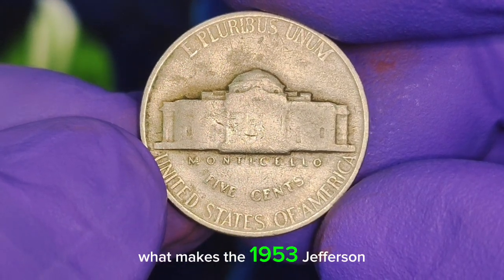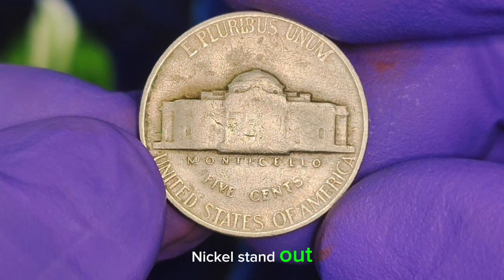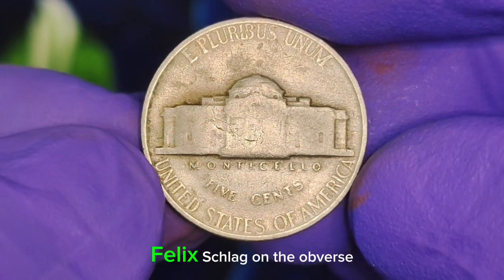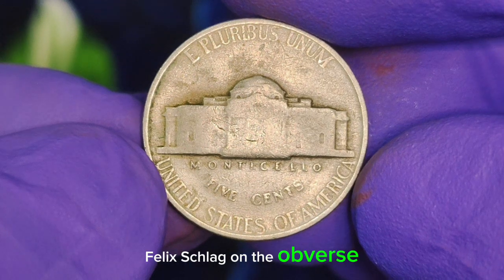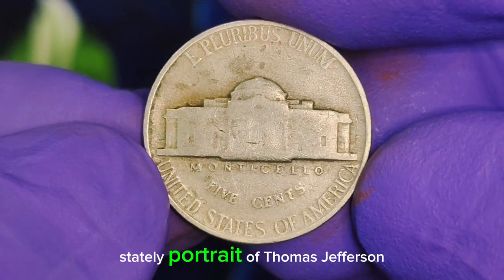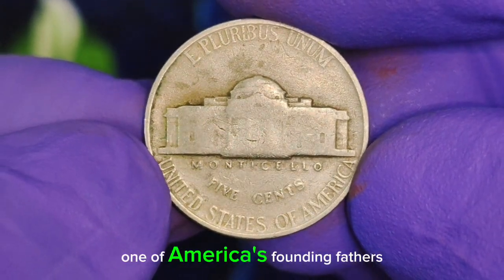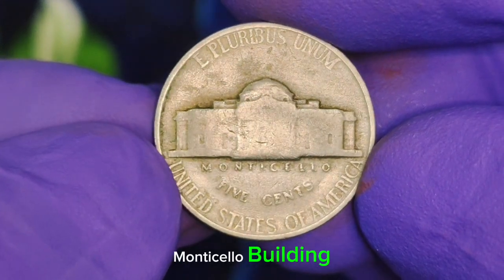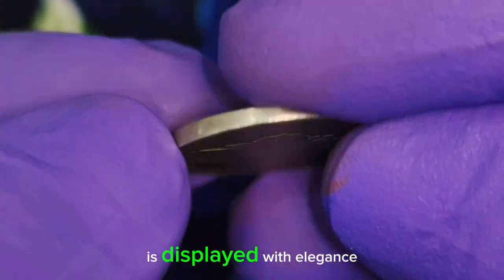What makes the 1953 Jefferson nickel stand out is the beautiful and timeless design by artist Felix Schlag. On the obverse, we see the bold and stately portrait of Thomas Jefferson, one of America's founding fathers. On the reverse, the iconic Monticello building, Jefferson's Virginia home, is displayed with elegance.